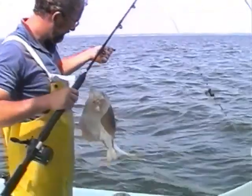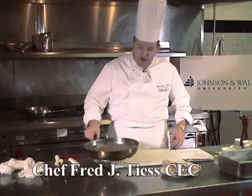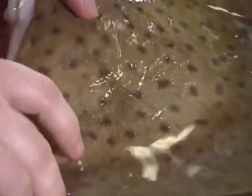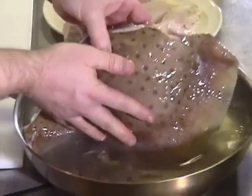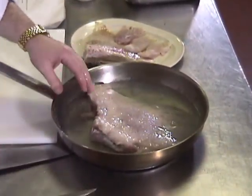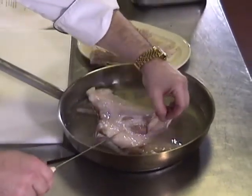Next time you catch a skate, remember this Johnson & Wales University special. This is one skate wing right here. On the outside it has a very gelatinous kind of skin. One side is spiny, the other side is white. I've poached it for about a minute on one side, and all you need to do is take your knife and scrape off that gelatinous skin.